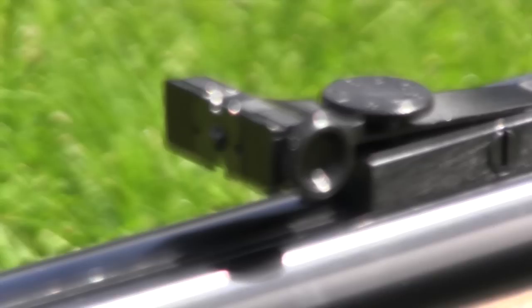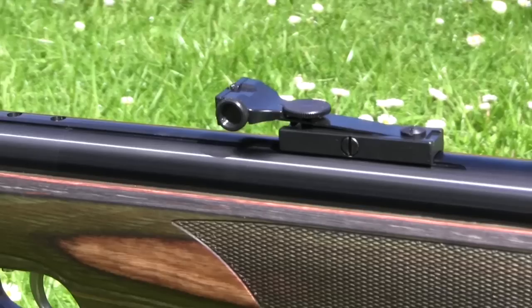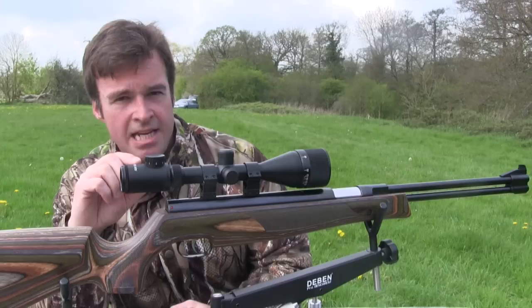If you like to use open sights, the gun does come fitted with a set. Very well made. They're adjustable for windage and elevation, as you'd expect. And the rear sight actually has a rotating leaf, which incorporates four different notches, so you can set the sight to exactly how you like it.